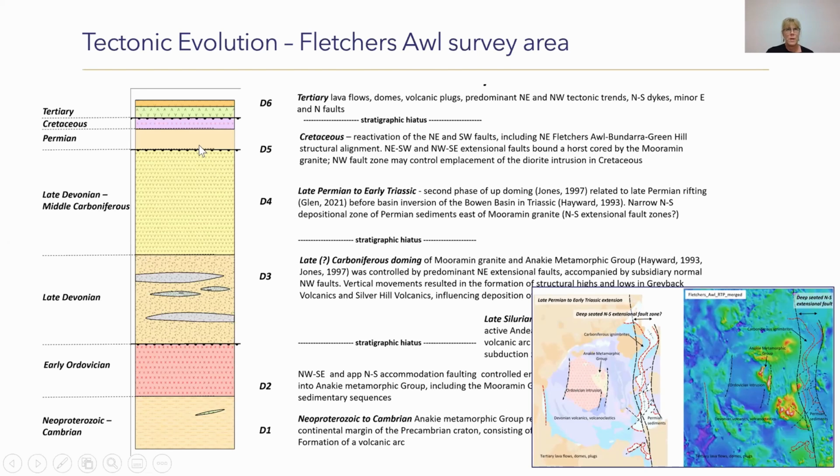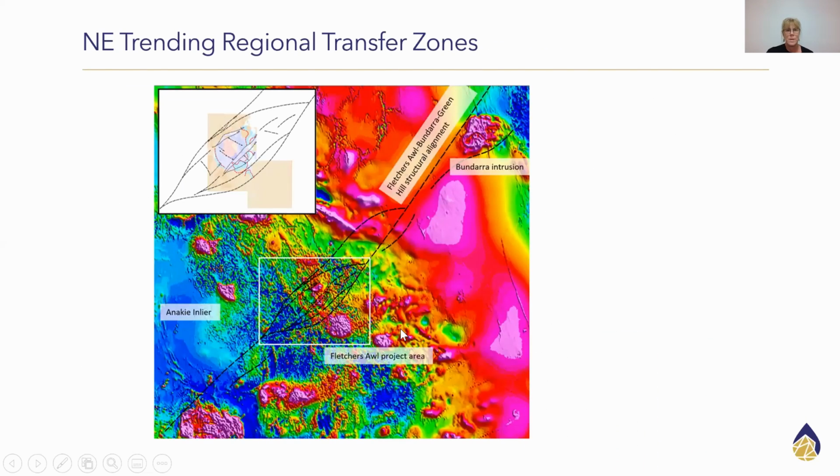The other point I'll mention here, I'm not sure I mentioned it before, was the recognition of the Anarchy diorite, which we believe to be a bit younger, so we've put it in the strat column up here, and I'll come back to that later. As part of this regional study was to identify these regional zones, and again, just supporting that initial observation, we thought about the alignment of the Fletcher Awl Dome linked on the same regional structural alignment as the Bandara intrusive.